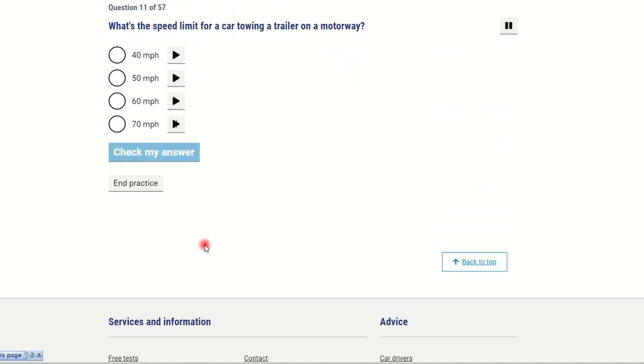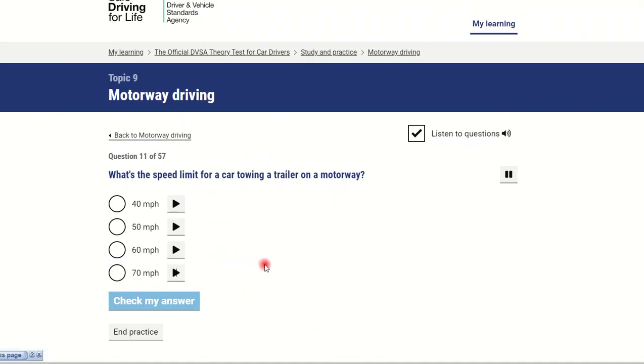What's the speed limit for a car towing a trailer on a motorway? 40 miles per hour, 50 miles per hour, 60 miles per hour, 70 miles per hour.